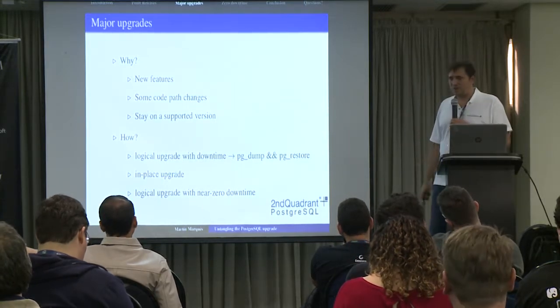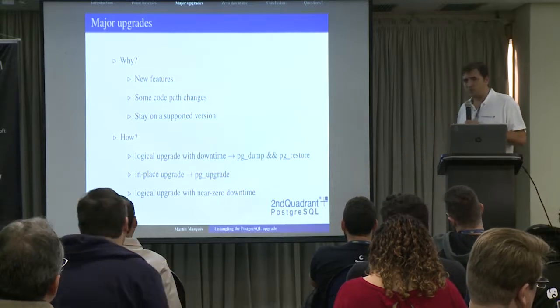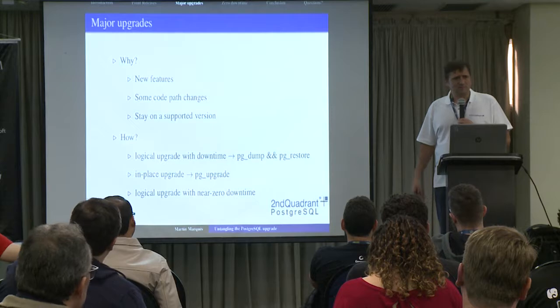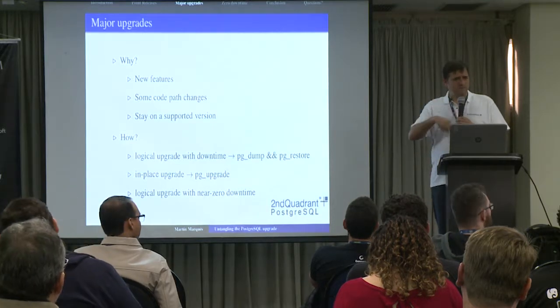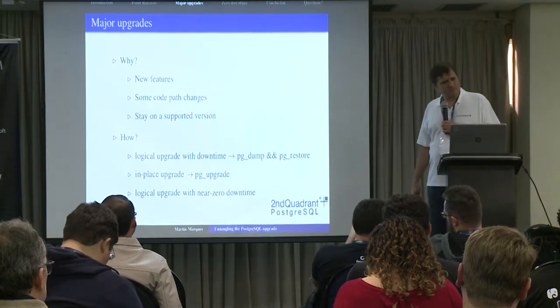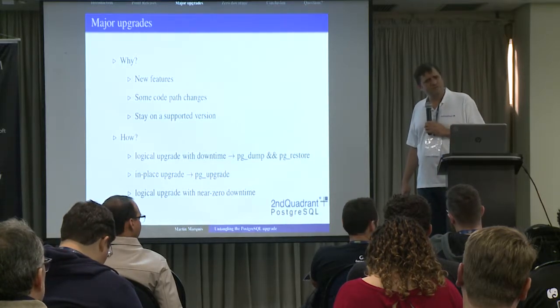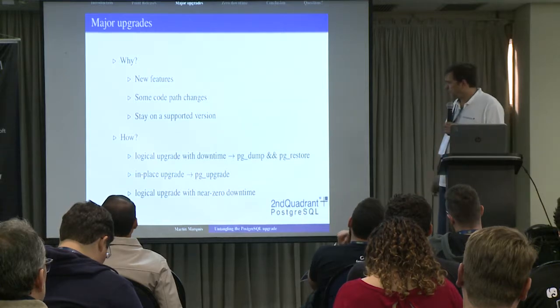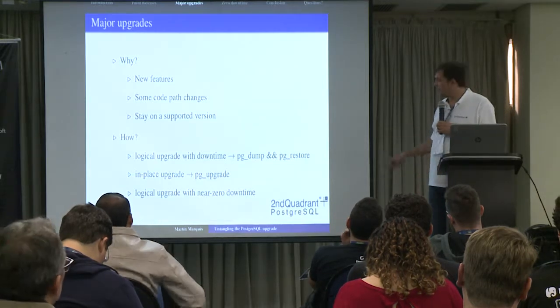Then we started having in-place upgrades with pg_upgrade. That was in 8.2, 8.4? 8.4, okay. I thought it was before, 8.3. 8.3 was the last page double. 8.4, okay. So starting in 8.4, you could do an in-place upgrade.